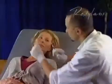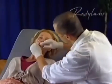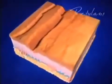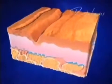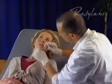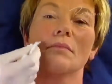How then is the treatment done? Well, when wrinkles and lines are treated, Restylane products are injected in the skin, under the wrinkle. In this illustration, we can see how the gel is injected in the skin and how the wrinkle is lifted up and smoothed out. The treatment takes about 30 minutes and can be carried out with or without local anesthetic. The results are immediate, but when the wrinkles are treated, you should expect some redness and swelling, which disappears after a few days.